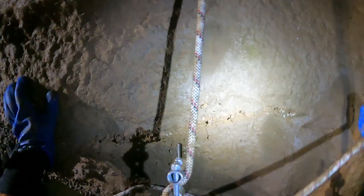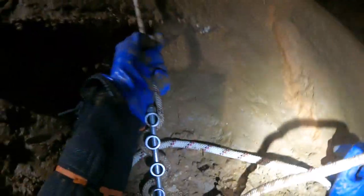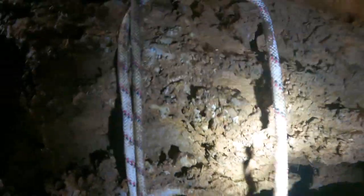Trying to do this without looking. See, I better get that rope. It is way undercut. Now I've done it. I can't get my feet on anything. Yeah, I'm hanging.